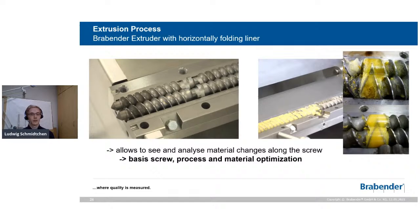Because if you don't see what's happening with your material in the extruder along the screw, it's very difficult to adjust the process if you simply see the product coming out of the extruder. And besides this, it's also very easy to clean if you can open your extruder.